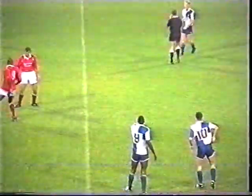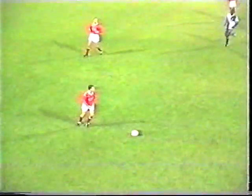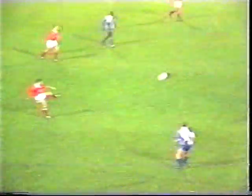City now need to score twice, and in the 3rd minute of extra time, Rovers have taken the lead overall. They lead 4-1 on the evening.